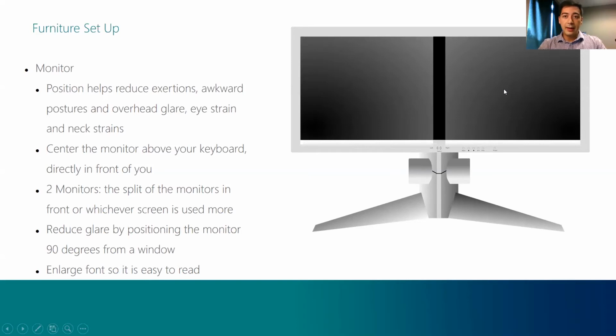You want to reduce glare. Again, I said we would come back to windows. You want to put your monitor perpendicular to a window. That will reduce the most amount of glare. You don't want to be set up so that you're looking straight out the window, as much as a nice view you might have from wherever you are at home. It really can cut down on the light coming directly at you if you're looking at the window, or any glare on your screen if the window is right behind you.